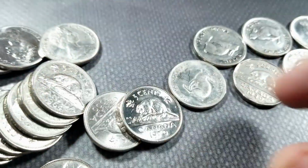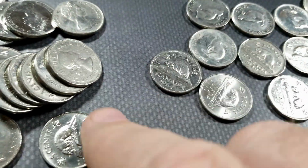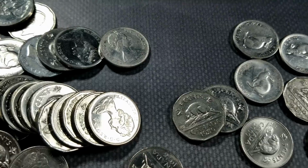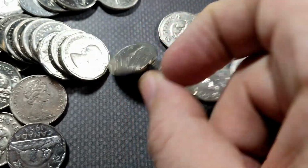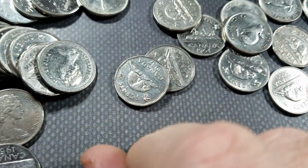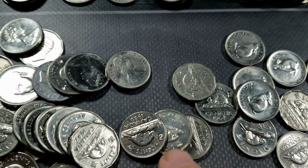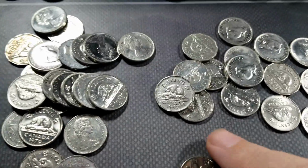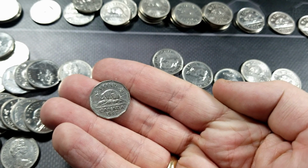I don't know if you can see it there. Set that one over here. Another 1964. And just try to keep my hand from putting it out of focus. 1959. Another rabbit. 63. 57. Hold it up a little higher. 1980. Yeah, actually the 47 with the maple leaf is actually the less rare of the three that are available.